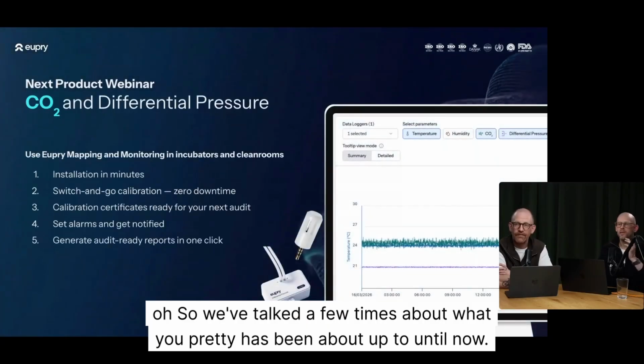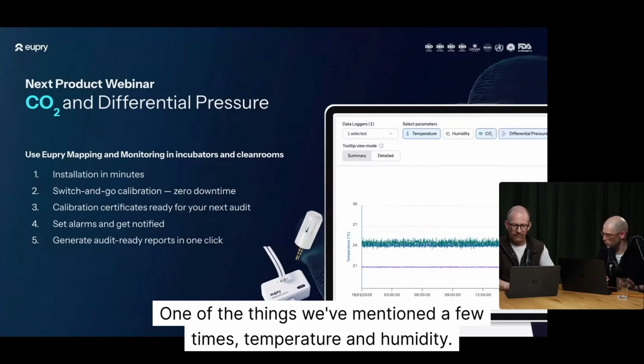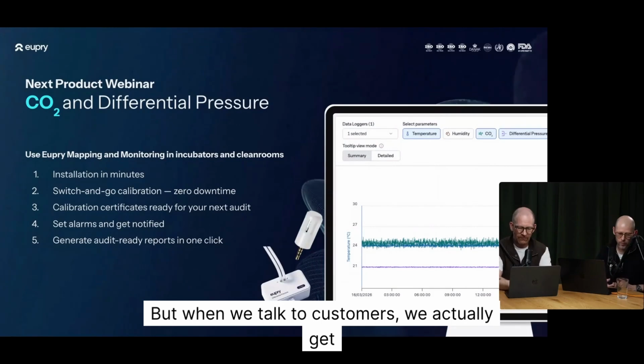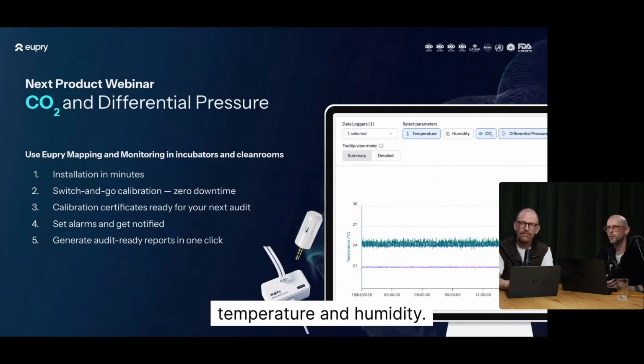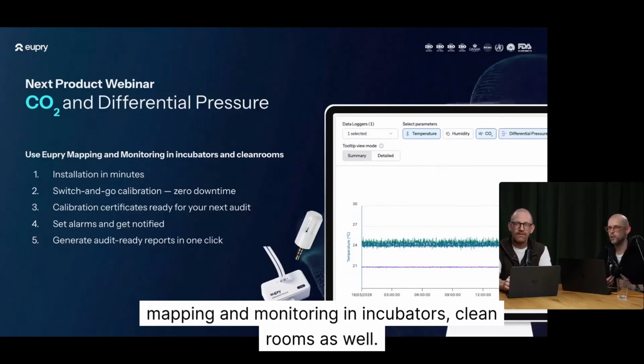Okay. So we've talked a few times about what Eupry has been about up until now. One of the things we've mentioned a few times is temperature and humidity. But when we talk to customers, we actually get asked sometimes if we could expand into more areas, basically measure other things than temperature and humidity. Some of the things that have come up a lot are being able to use a Eupry system for mapping and monitoring in incubators, it could be clean rooms as well.